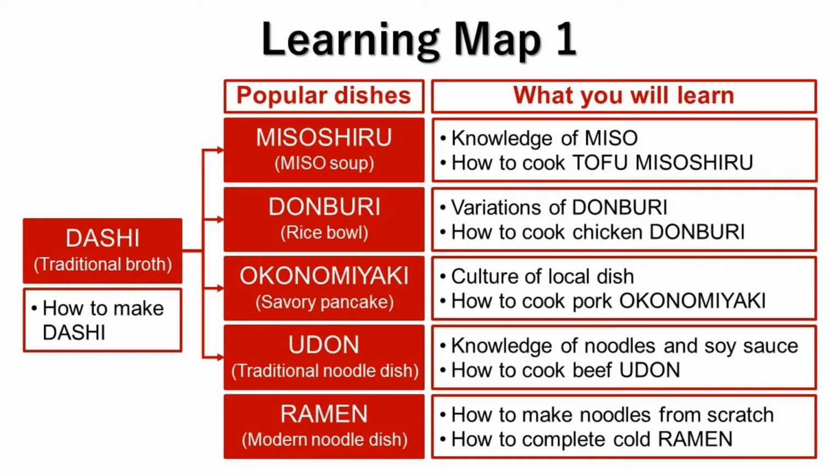What you will learn in this course is authentic Japanese dishes. For this course, I carefully chose dishes from a selection of popular menus among foreigners. These can be cooked with basic techniques. This course is a step-by-step program to improve your knowledge and cooking skills of Japanese dishes.